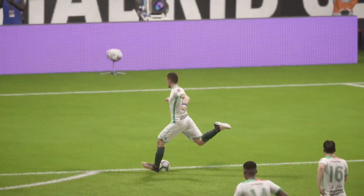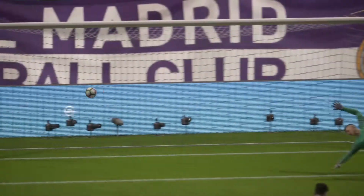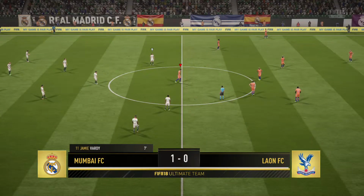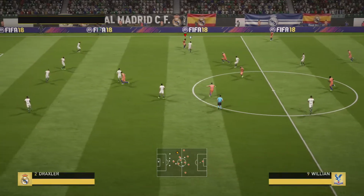He can't have scored many better than this, with the bend he's imparted onto the ball. Well, give him credit. You could see exactly what he set out to do there and executed it perfectly. And that has opened the scoring. 1-0 here.